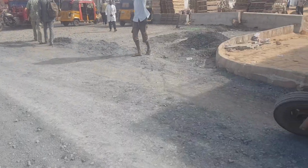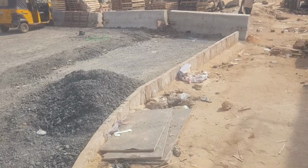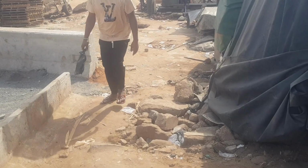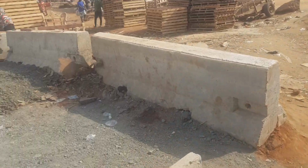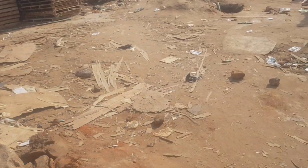Yes, announcing the diversion into the Port-Harcourt Road proper. Yes, this road now from here down is Port-Harcourt Road in Fegge, Onitsha.